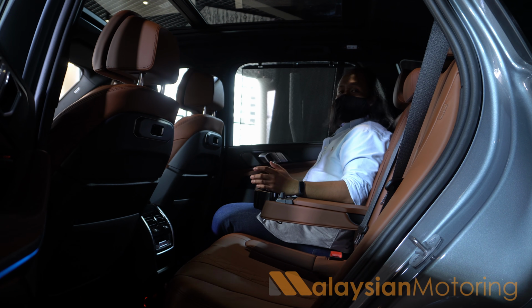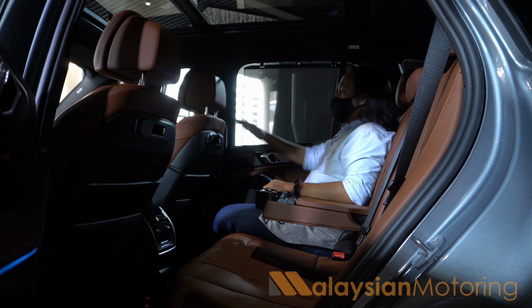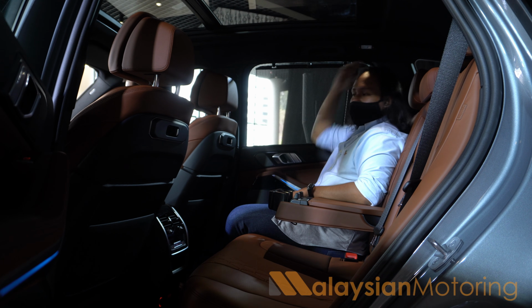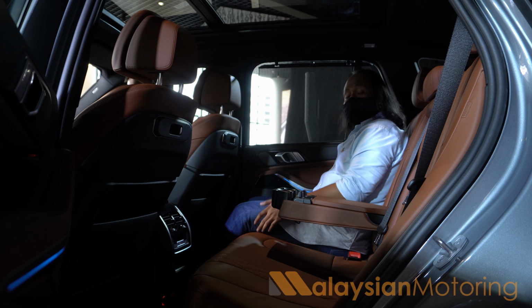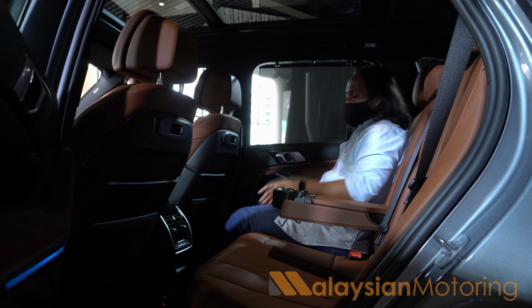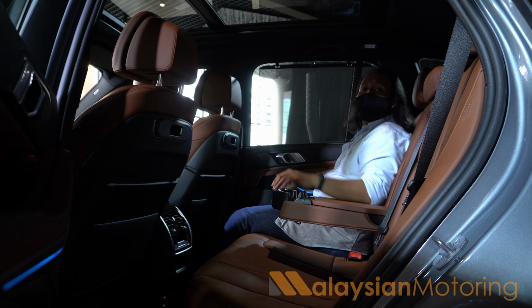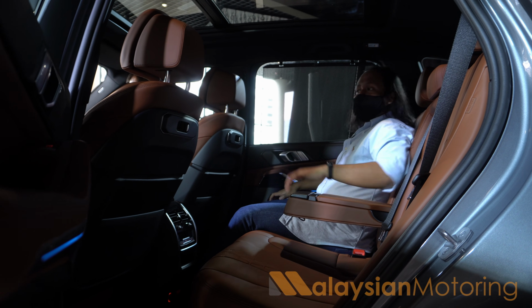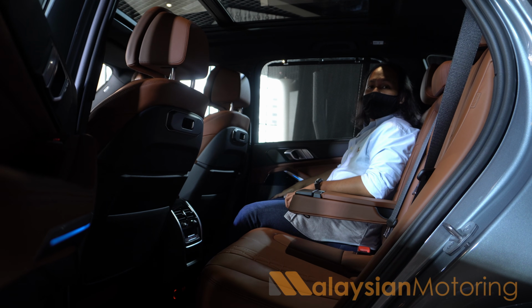Now, being an X5, obviously space is in abundance. With this seat set up in my driving position, I have a very good amount of knee room and a very good amount of headroom despite the panoramic sunroof. And because these seat squabs are relatively long and I can tuck my feet underneath the seat in front of me, as you can see, I have a good amount of under thigh support, which means even if I'm not interested in driving an X5, I should still have a very positive experience.